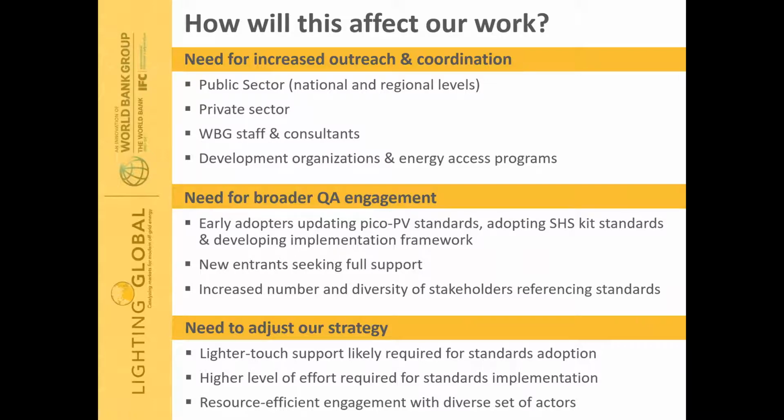And so going forward, I see that we're going to have to shift our focus a little bit more from what we've been doing in the past, just trying to get countries on board, to actually working with countries to find a strategy that works appropriately according to the situation in each country. And so as more and more countries come on board, as other stakeholders begin referencing standards, we'll just need to be really resource efficient. So we're gonna need to think about how we can support all these different players without just using up all of our resources and finding ourselves unable to keep up.